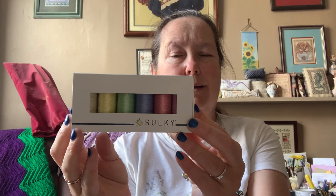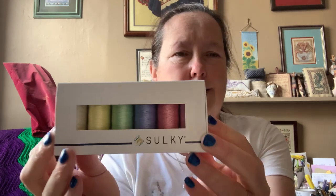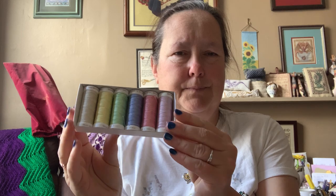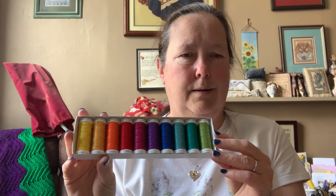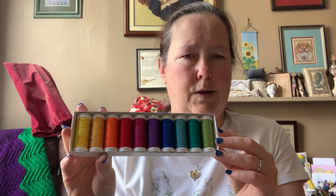So also in my order, I got the spring pack, which you can't really, there we go. So I bought that. I also got some DMC, and I bought the Brights pack as well. So there we go. So now I've shown you these, I can go and mark them off the list, because I found a list of the full range of Sulky threads, and put them away.